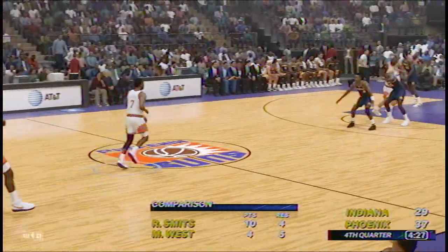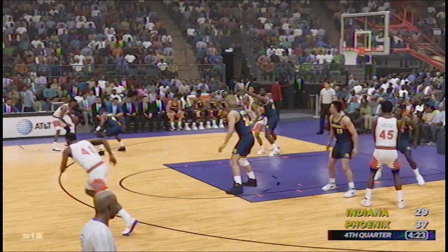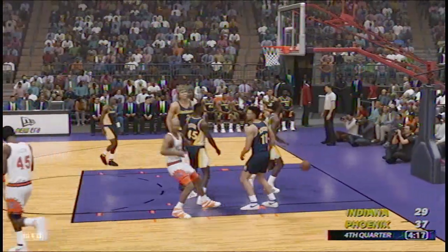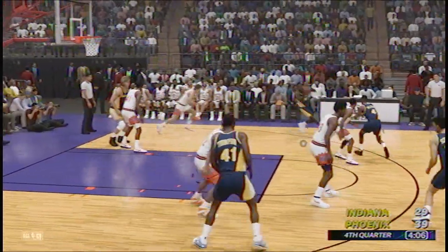I think he's got to show more fight than that. Can't give up on the play once you get screened. You got to continue to fight through. And coach is definitely going to be frustrated with that effort, or lack of one, that is. Good on the bucket. Barkley's got the lead up to 10 now for the Suns. I like that they're putting in the work trying to build this lead out. Because in the NBA, no lead is safe.